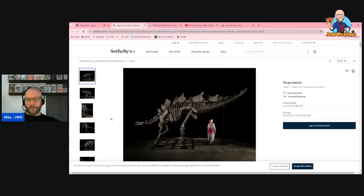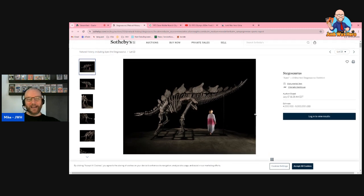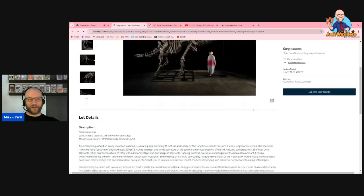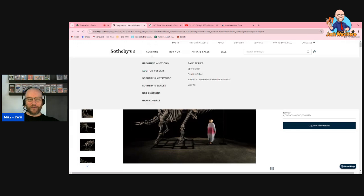Meanwhile, this Stegosaurus sold for $45 billion. Sorry, $45 million to a billionaire. M's and B's, same thing, right? The guy who runs the Citadel hedge fund paid $45 million. It was estimated to go for 4 to 6 million and went for significantly more than that. I wonder what he'll do with it. Just display it in his home? My wife would kill me.